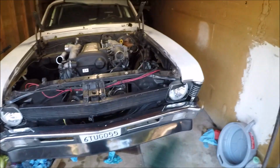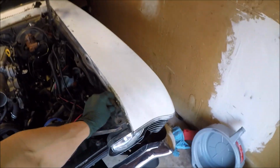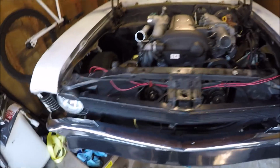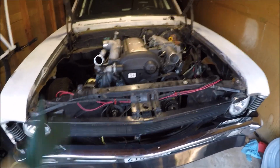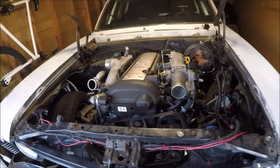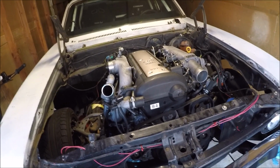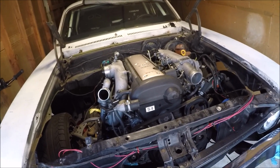I also have the front end just mocked up for now. None of this is really mounted. It's just being held in by a couple bolts, just to check clearances, that sort of thing, and there's just miles of room. This car was originally an inline 6 car, and so I figured, what the heck, why not go for arguably the best family of inline 6 engines ever made. A lot of people will argue that. A lot of people will support me in that statement as well.